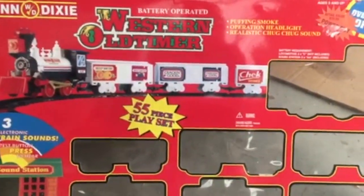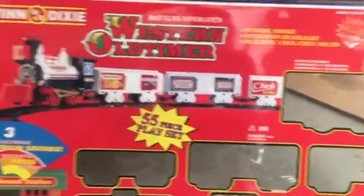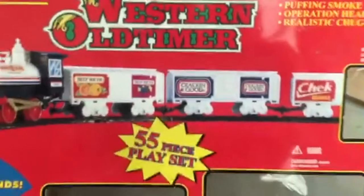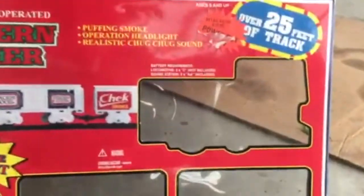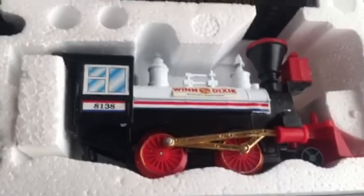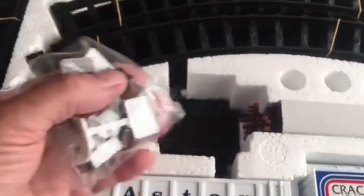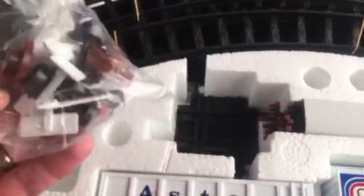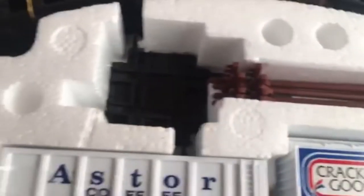The last set is a Winn-Dixie set made by Scientific Toys, made in China, Western, over 25 feet of track. And it's in a foam box, and the engine we've seen before. Some short track, long track. Bunch of accessories, signs and stuff. There's telephone poles in there.